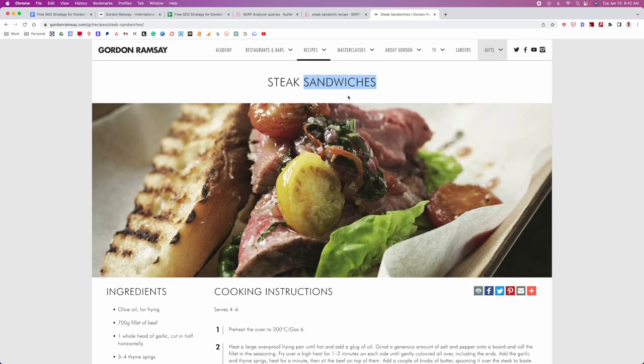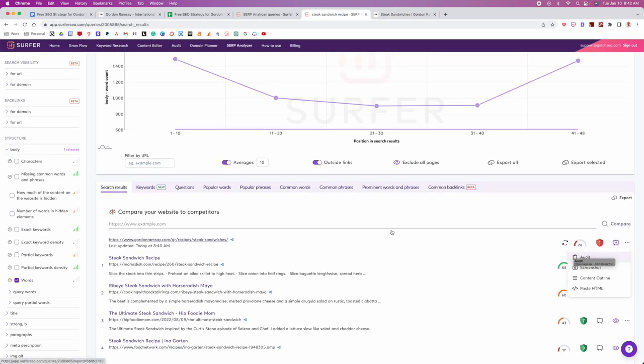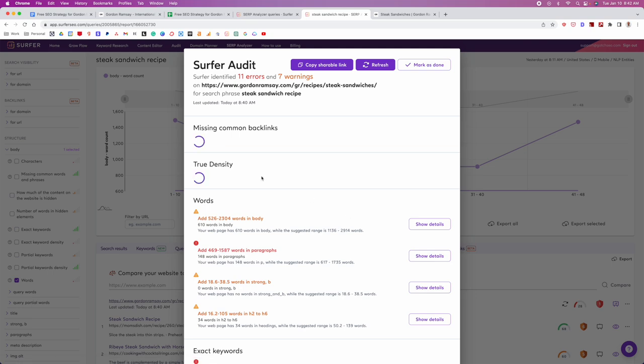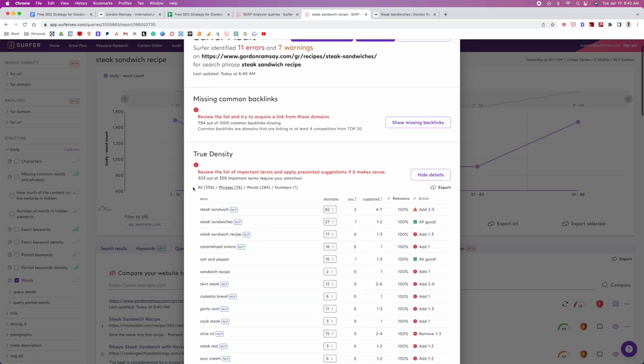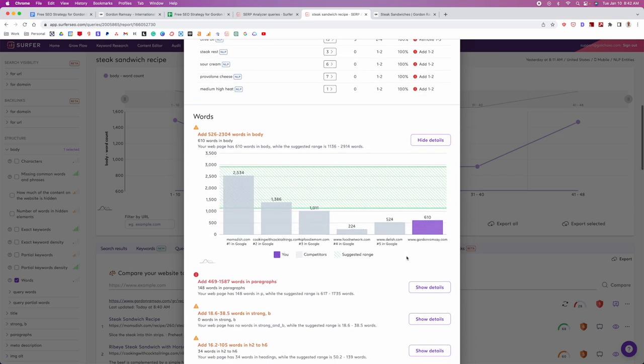So these concepts can be applied across all of these pages, because you're going to see very similar problems across all the pages. Now, then we go into Surfer, and we'll go to audit, and we can take a look and see that there's, once again, huge gaps that can be made up. So right here the word count is not sufficient to rank. I mean, there are some lower word counts in this one, but still, we should probably aim for about 1,100 words to make this content as rich as possible, okay?